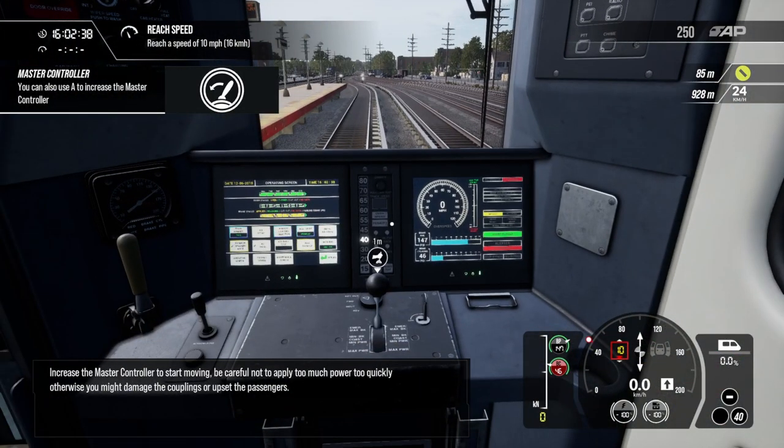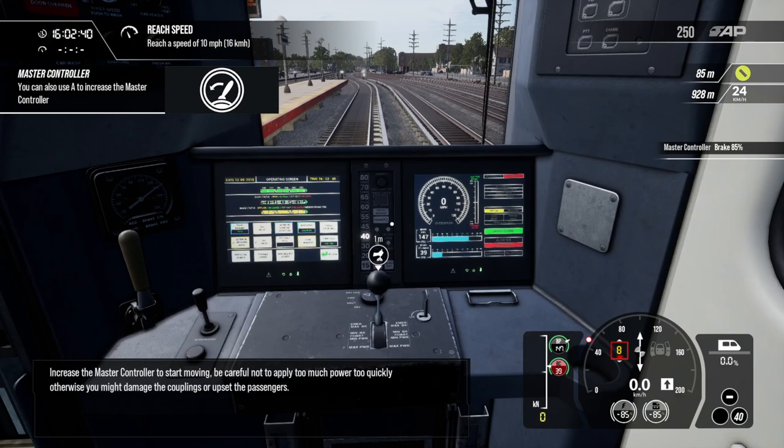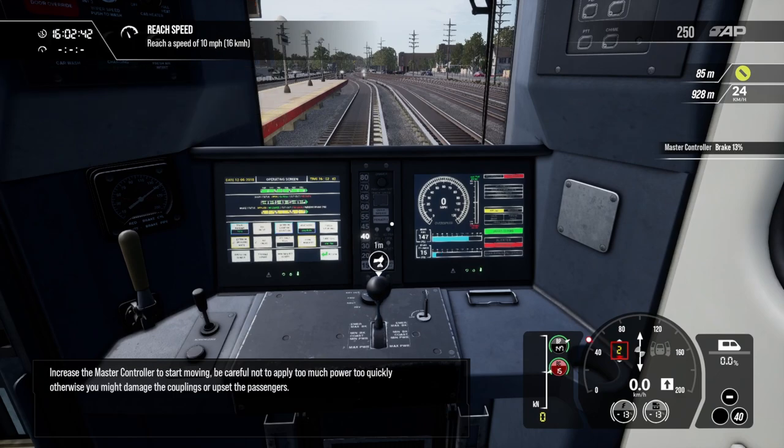Increase the master controller to start moving. Be careful not to apply too much power too quickly, otherwise you might damage the couplings or upset the passengers.